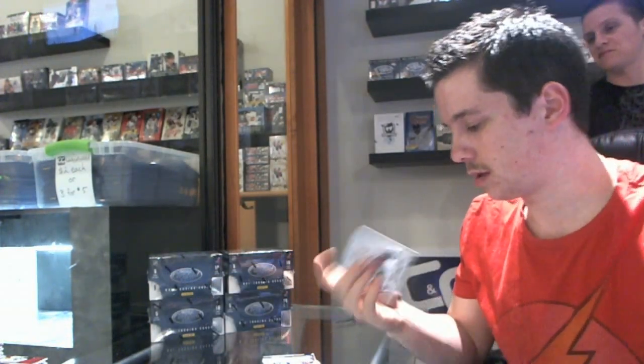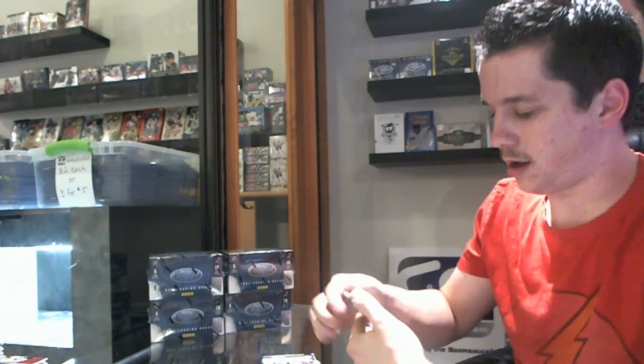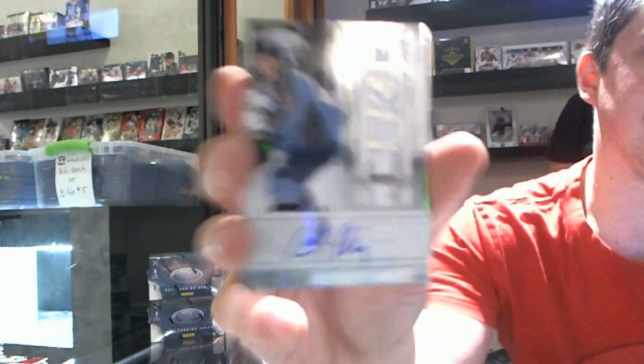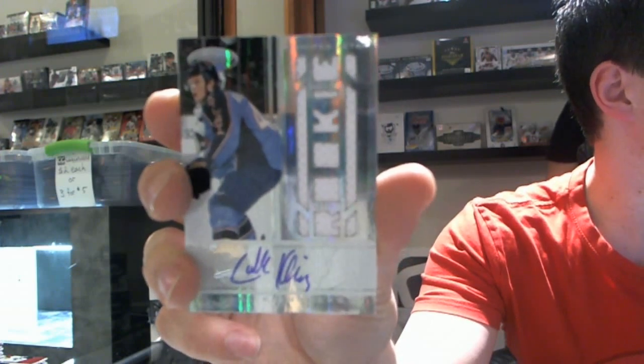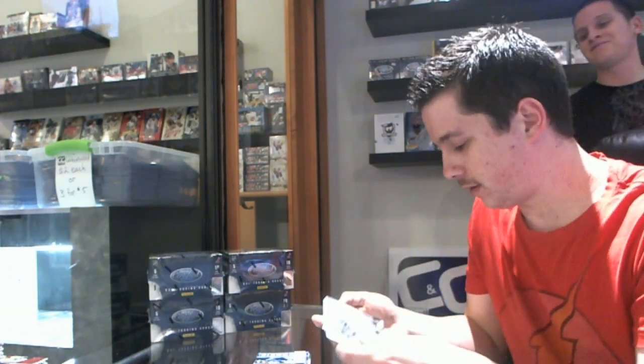Old Timmy Thomas. Oh, I like this card. Number 261 out of 499. Freshman Fabric Signatures for the Winnipeg Jets, Carl Klingberg. Carl Klingberg, $4.99 for the Winnipeg Jets. Nice. Flames scored again. Oh, balls in the face.